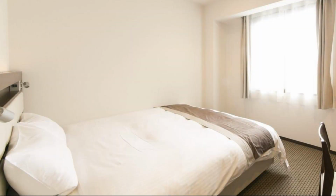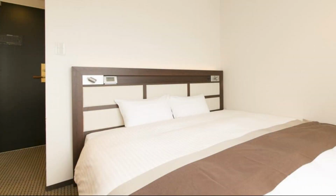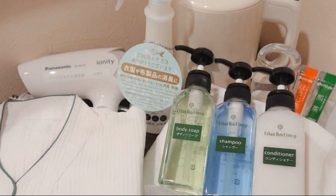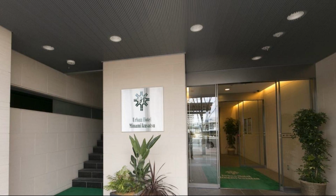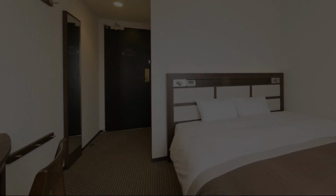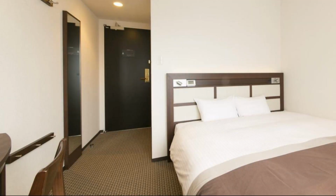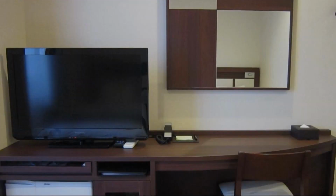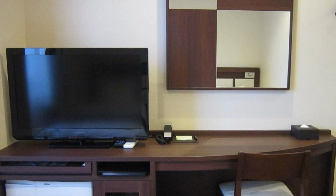The check-in time of this hotel is 3 p.m. and the checkout time is 10 a.m. Pets are not allowed in this hotel. The hotel accepts Visa credit cards and reserves the right to temporarily hold an amount prior to arrival. Guests are required to show a photo ID and credit cards at check-in.